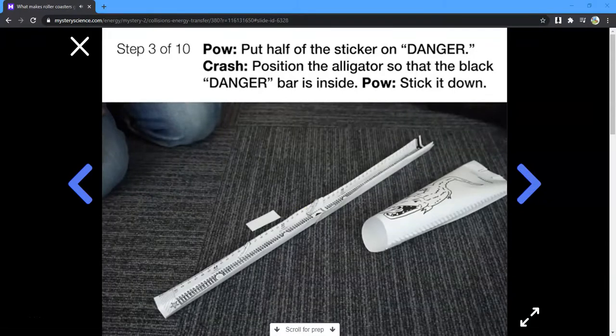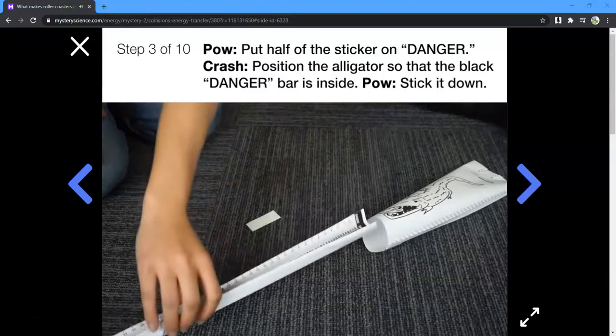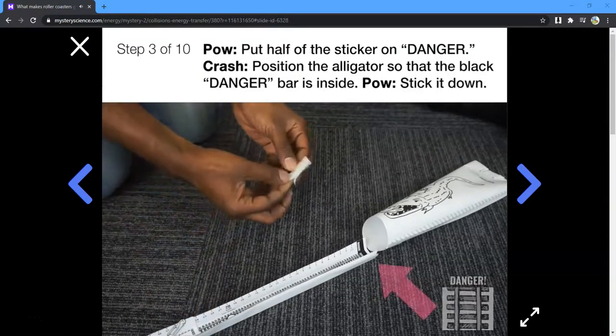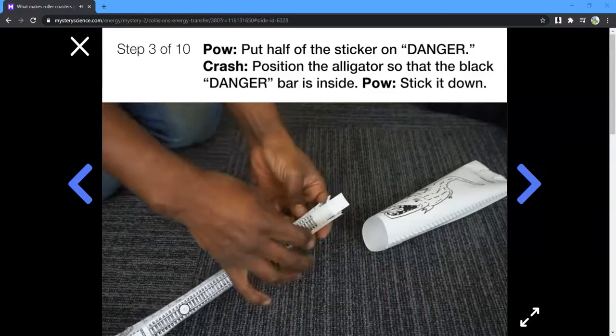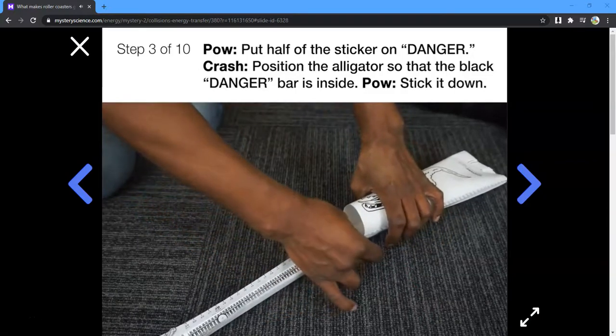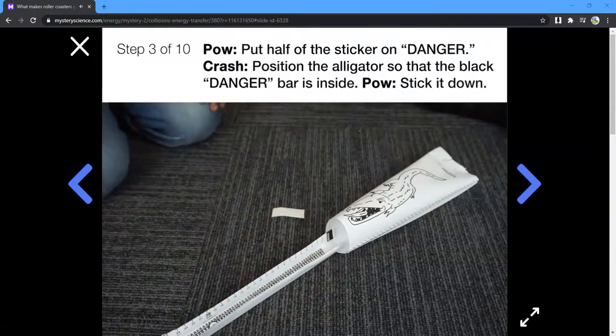Okay, now you're going to attach the alligator to the track. Pow! Put half of the sticker on the end of the track that says danger and place it inside the alligator's mouth, but just up to the black bar, like this. Then, press the sticker down inside the alligator's mouth. Once you've done this, you can go to the next step.